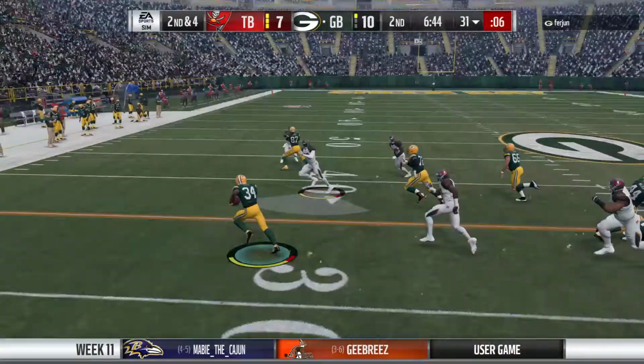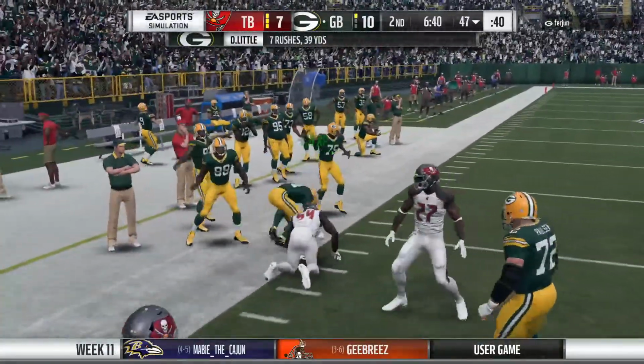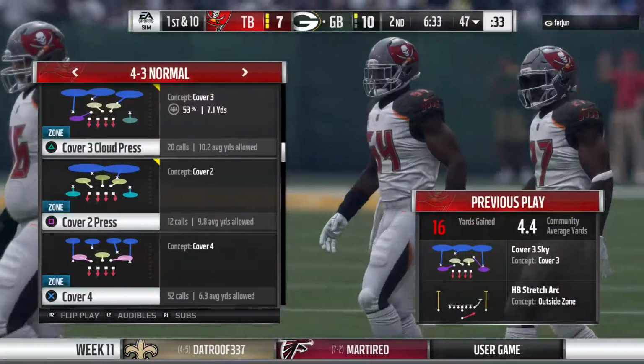Now a handoff as they run left side. And some room to roam now. And able to get this one across the 45 before he's brought down. That one good for 16, and the drive will continue.